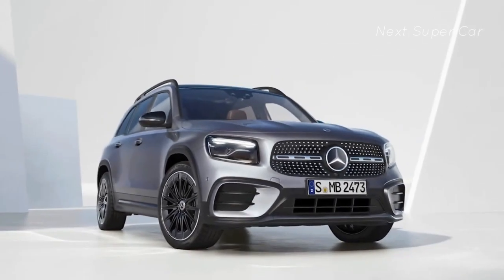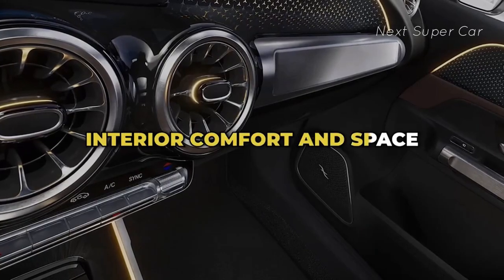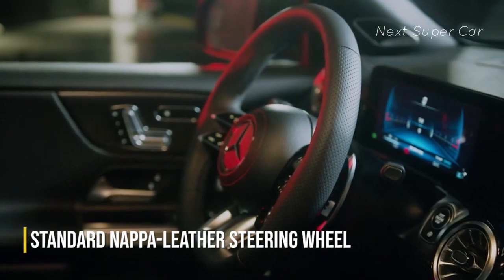Will it make such a big difference? It remains to be seen. Interior comfort and space. Starting off with a bit of a luxury touch, the GLB will now sport a Nappa leather steering wheel as standard.